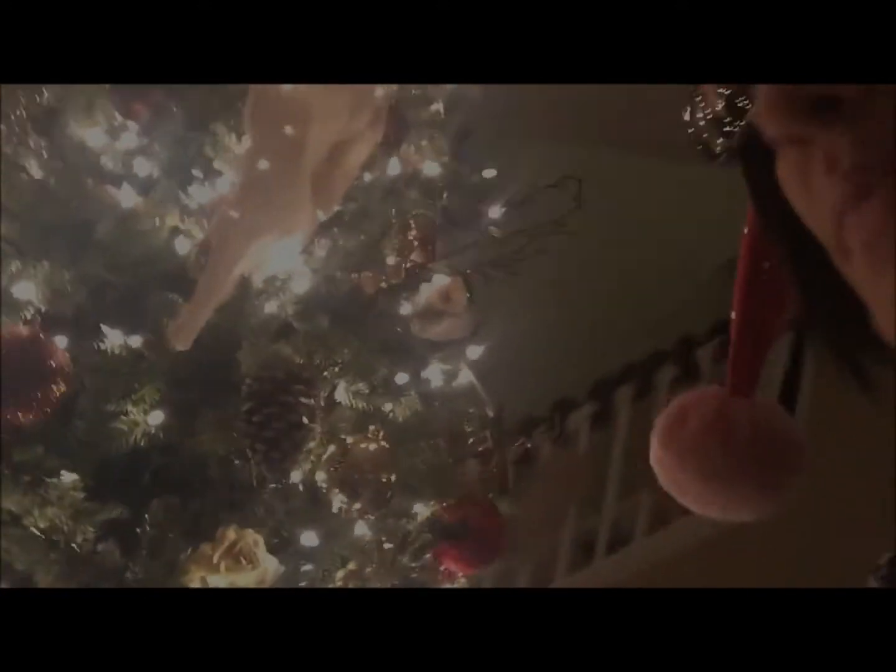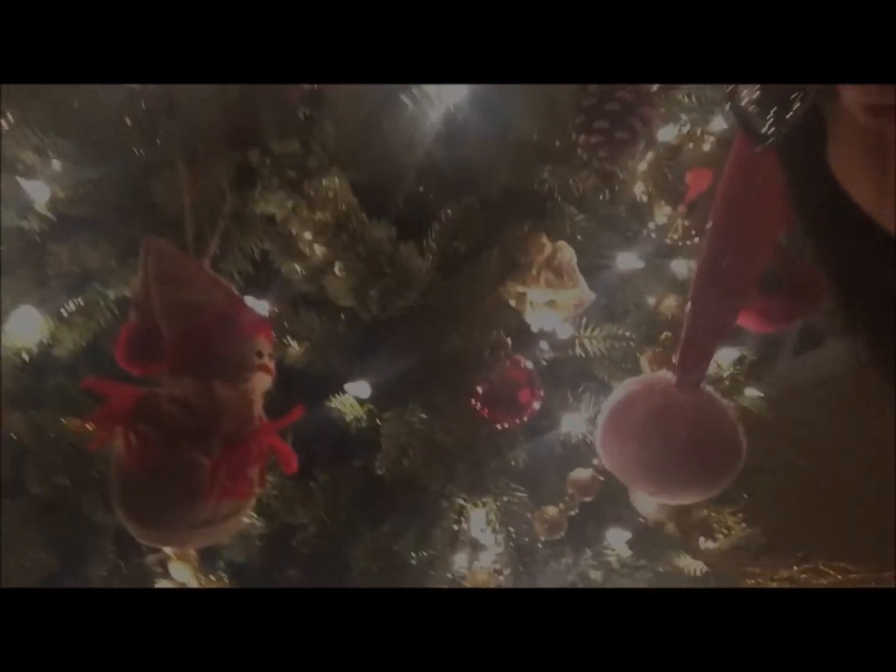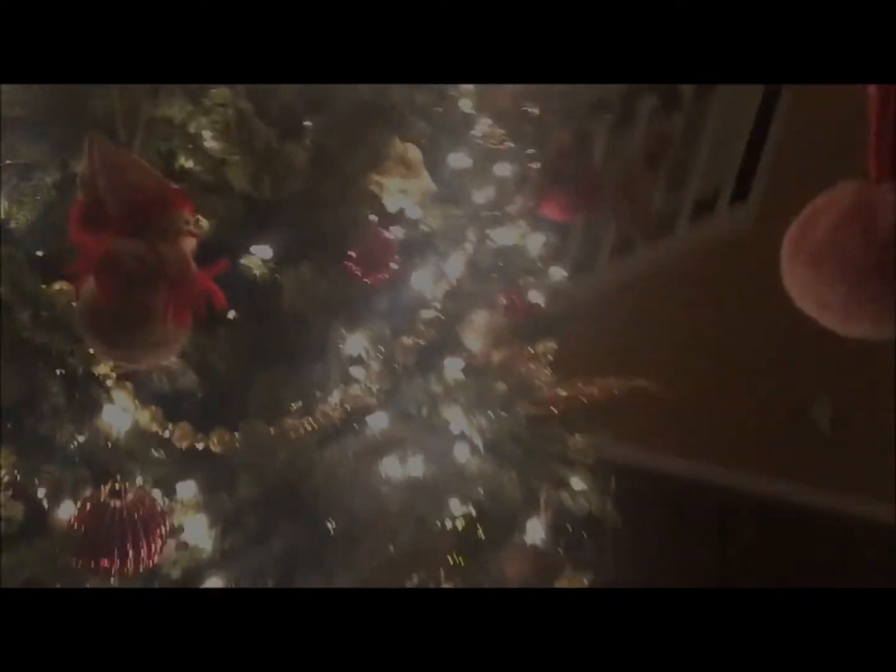So George and I finally finished our Christmas tree. Can you see it? She is so cute. We have so many fun little decorations. Here, I'll show you guys some. We have a lot of burlap. A lot of burlap. Who loves burlap?